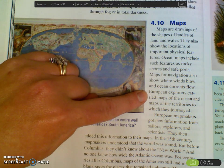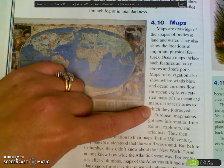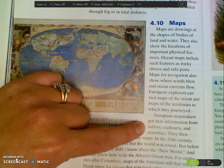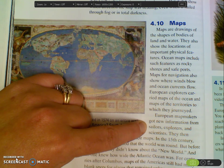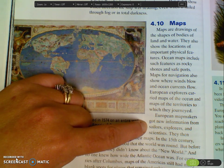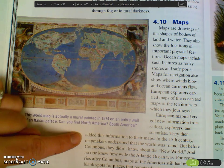So the European explorers, they carried maps of the ocean and the maps of the territories to the places that they journeyed. European map makers, they got new information from the sailors and the explorers and the scientists. So every time a new explorer set out to go on a journey, they came back with valuable information, and the map makers talked to them and learned from them and studied their drawings and their notes to help them understand how to make revisions to their maps. They then added this information to their maps.